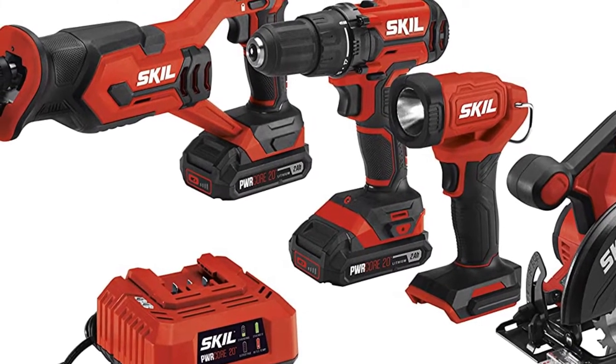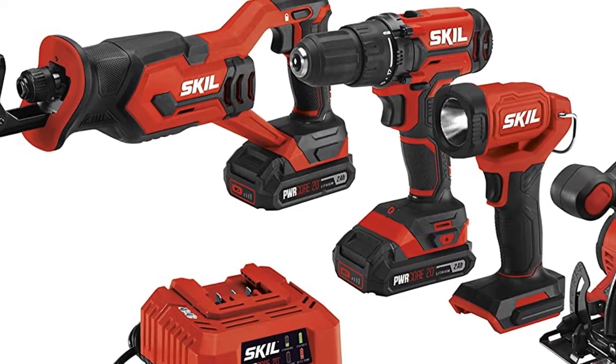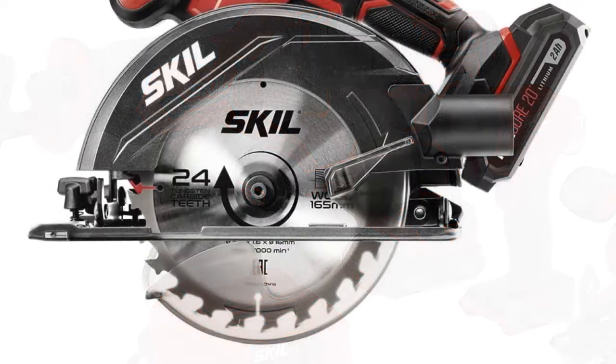for the current task. This 4-piece power tool set comes with a circular saw with a blade that can rotate at 4,500 RPM. It also features an ergonomic design and an easy grip handle for better control. Furthermore, this set has a PWR Core 20 lithium battery with an innovative temperature management system to keep the battery cool and powering on through your project.